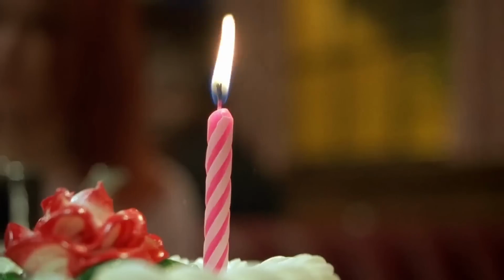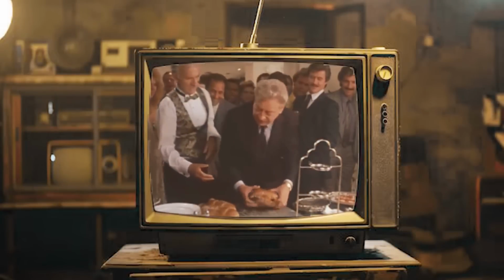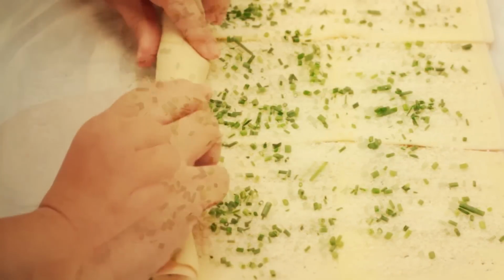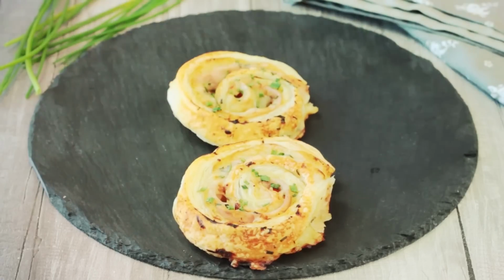In the realm of no-fuss lunches, there's an easy concept that merges convenience with satisfying flavor. The ham and Swiss roll-up soared in popularity during the mid-20th century, when quick sandwich solutions became standard for busy households. By layering deli-sliced ham and Swiss cheese, then rolling them with a hint of tangy mustard, families could prepare a crowd-pleasing snack or light meal in under 5 minutes.